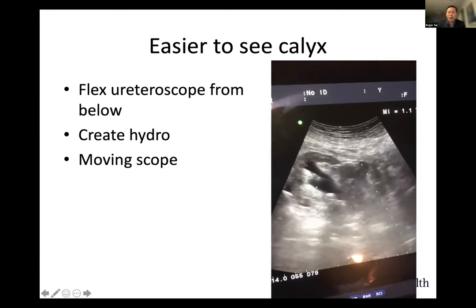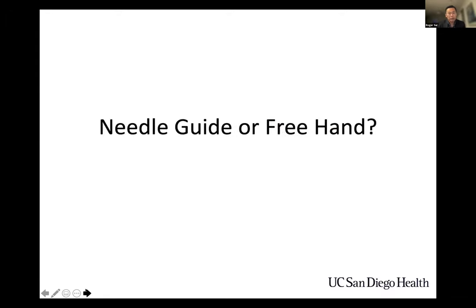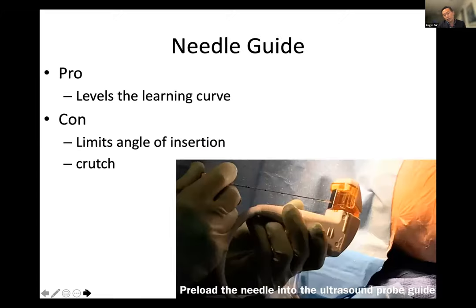It can also create hydronephrosis for you. That's another reason to put the scope up from below. So should you use a needle guide or should you freehand it? I like to use a needle guide because I'm teaching the residents all the time. I usually have a junior resident with me. I don't have a senior resident. So I think the needle guide is helpful. It makes it easier. However, admittedly, there are some disadvantages. It may limit your angle of insertion. Some people say it's a crutch.